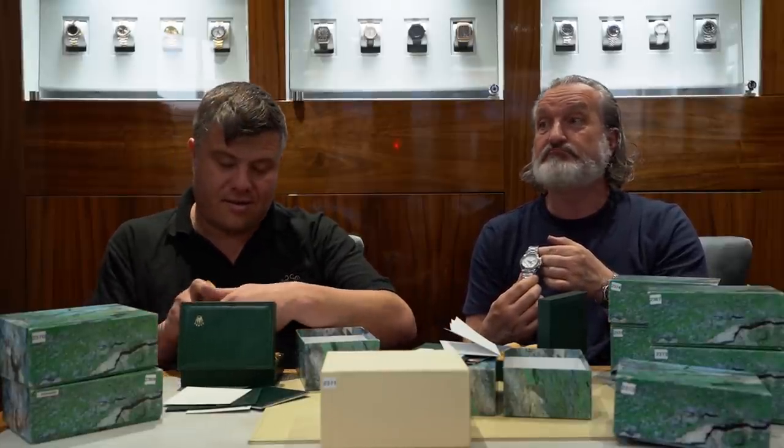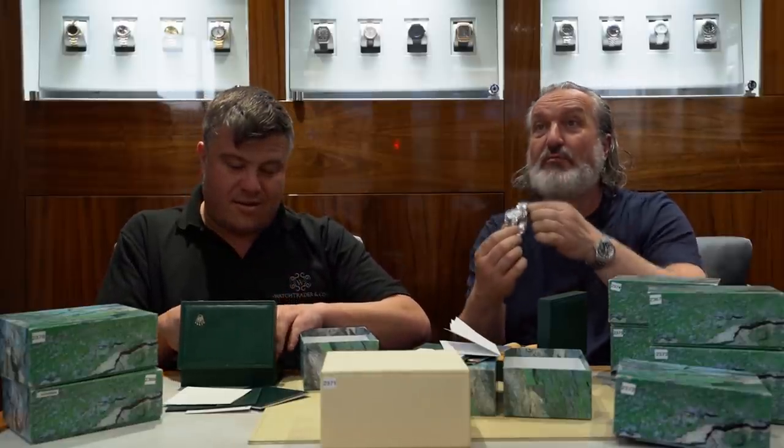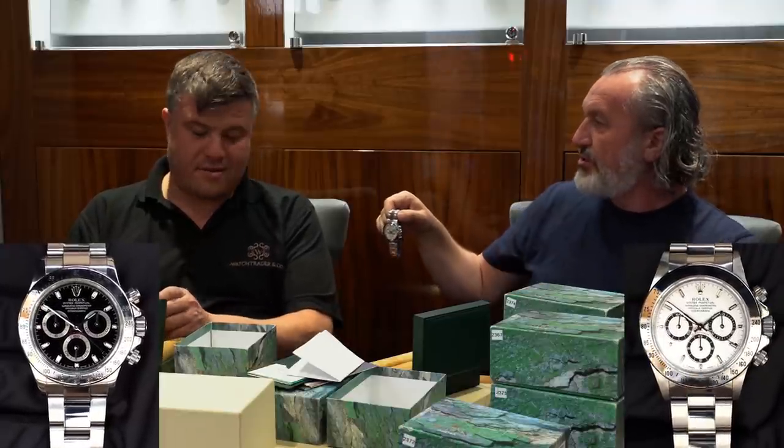Did the Zenith El Primero, was it around at the same time as that? Yeah, that's the movement. That is actually the same. Zenith, right. El Primero movement, right. Is the movement.